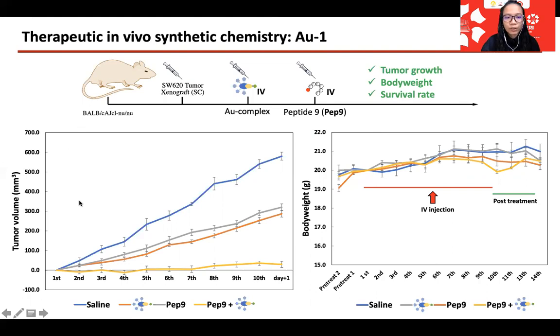And here is the tumor growth during therapy. As you can see here, we did 10 injections on consecutive days, because we needed more intense injections. In the gold only and peptide only groups, there is slight cytotoxicity compared to the control group mice. But when you use the combination of peptide 9 and gold metalloenzyme, the tumor growth can be totally suppressed.